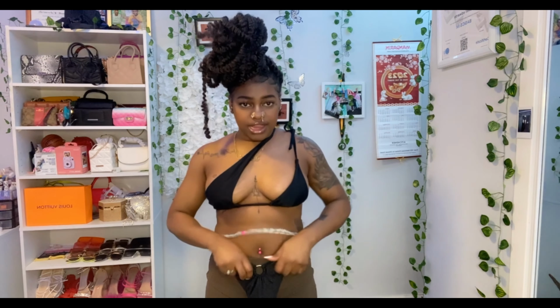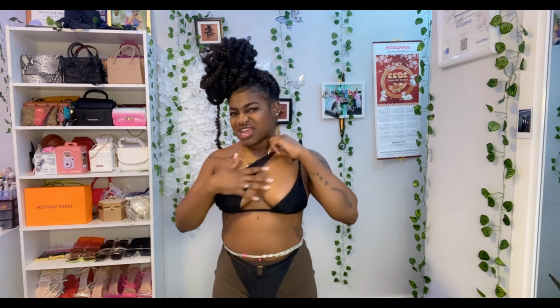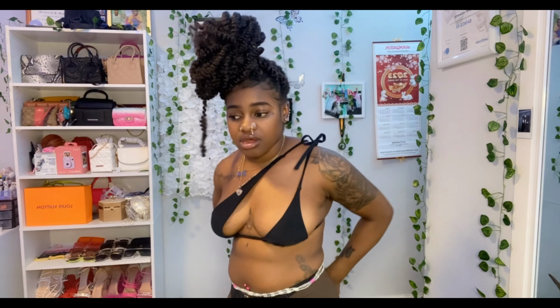So the front of the line. And this is it. It's actually cute, to be honest. I like the way it comes like this. But it is okay. I like it. I like the color black. But down here is kind of too long. The thong part is just too long. I would have to cut this and try to adjust it or something.